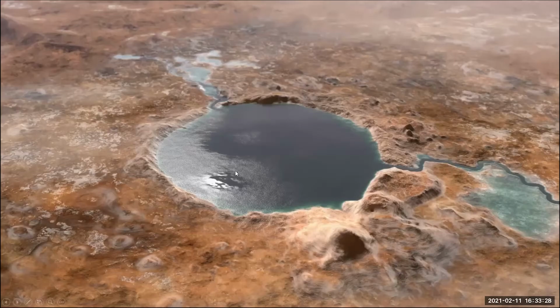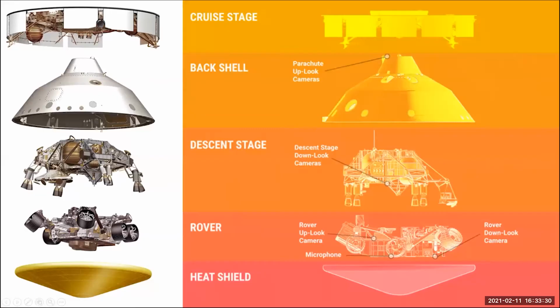Okay, so now I want to shift gears a little bit and let's start exploring what's going to happen with the landing coming up in 6 days, right? And so I'm going to show you some videos, and for context, first we're going to look at the launch, but then we're going to get to the landing. But we have to take a look so we know what's going on with some of the components.